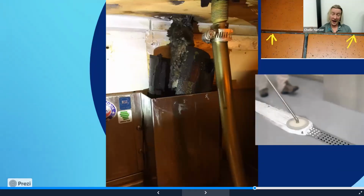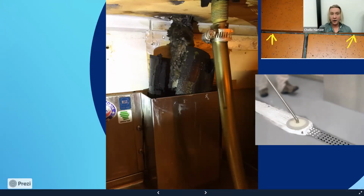This was actually a pretty obvious one that we found pretty quick, and you can see all this gunk around this pipe. It's kind of even burst out of that little styrofoam thing there.